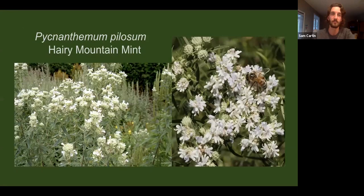All right, up next we have Pycnanthemum pilosum, hairy mountain mint. If you are on the west side beltline, you'll see this all over the place. Another great member of the mint family that is wonderful for beneficial insect attraction. You can see honeybees just going crazy. These flowers in the springtime, early summer, just loaded with pollinators. The leaves are very, very aromatic, probably the most aromatic plant I have here on my list. A very, very strong mint flavor.